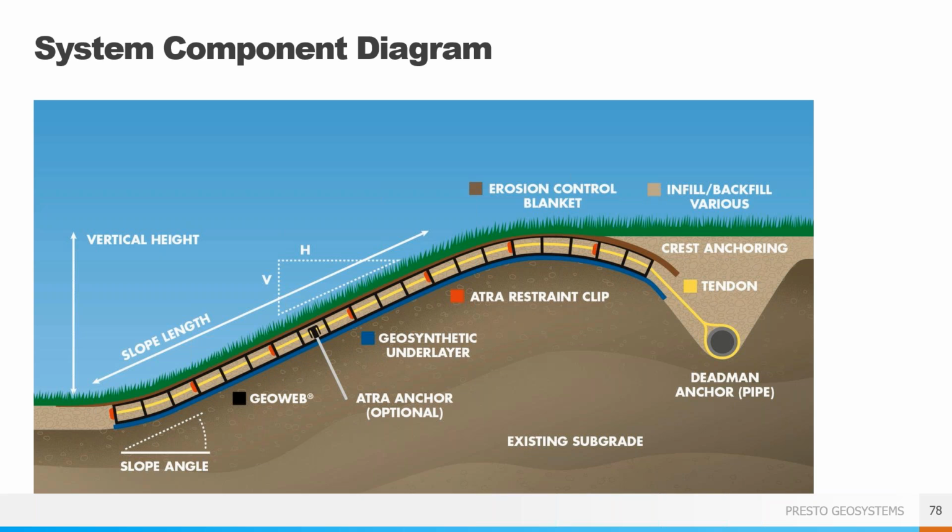And the other option is to use tendons and a dead man, with a dead man being a buried pipe, concrete anchor, or earth or rock anchors at the crest. The GeoWeb is then filled with the desired infill material, and if vegetated, an erosion control blanket or hydroseeding is used until vegetation is established.